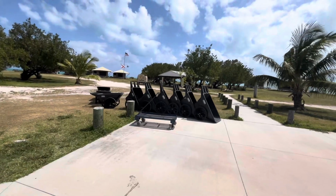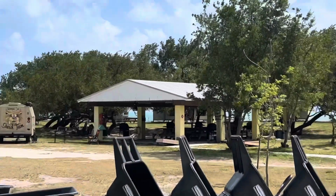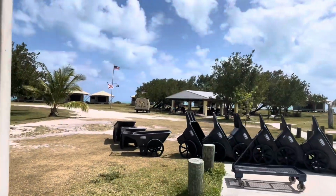They have carts for all of your stuff. There's a pavilion over there for cooking and hanging out. For the glamping tents.